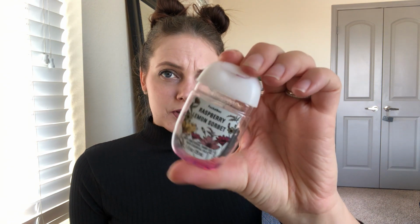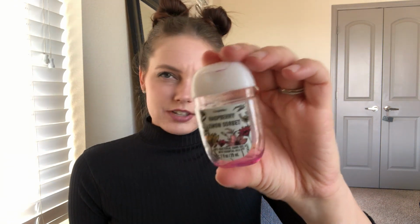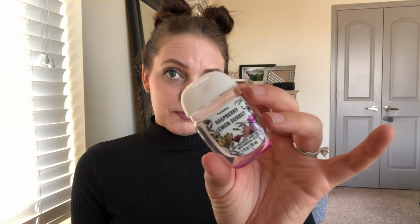I used up one PocketBac in Raspberry Lemon Sorbet. I purchased this at the very beginning of the shutdown, back in March, because I just needed more PocketBacs. And yeah, this was nice. It's very tart, very in your face, but you definitely get a raspberry, definitely get a lemon. And it smells like something that's kind of icy, so I think that the name is very appropriate. It was a really pretty bright pink color. So yeah, I would repurchase it, and it was fun.